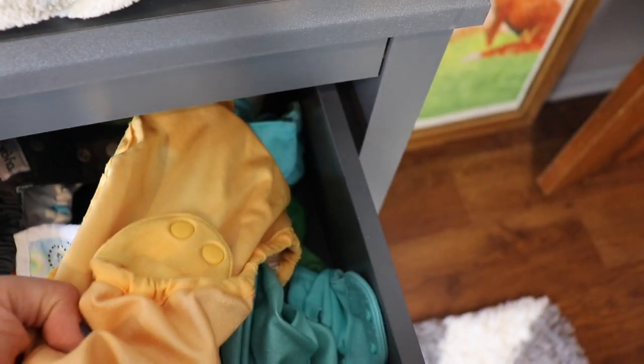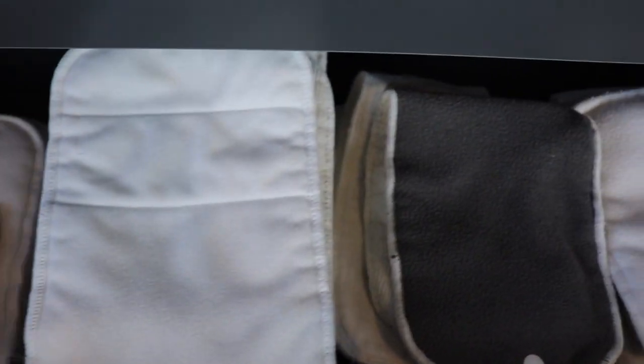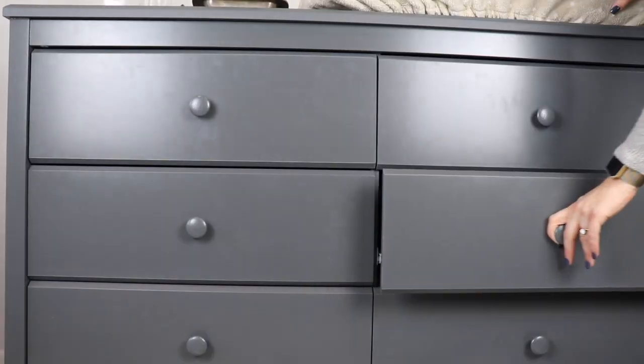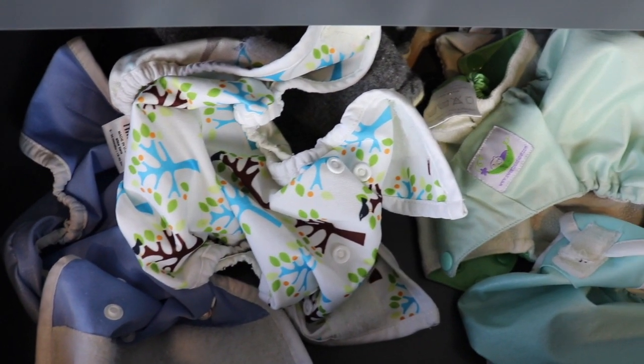And then on the right, I have the covers both for the pre-folds and for the flip system. This middle drawer, I have the flips inserts and just other random inserts that I use with the different diapers I have. And then in this middle drawer, I have kind of the diapers that aren't fitting yet.